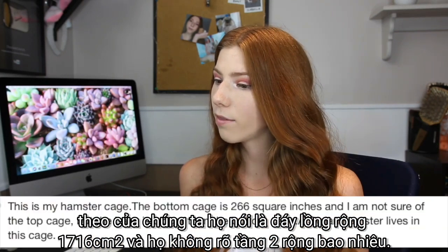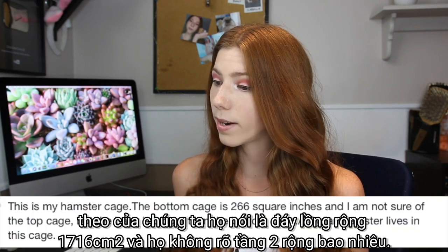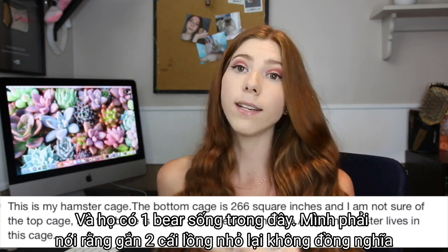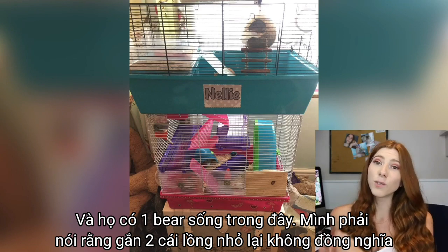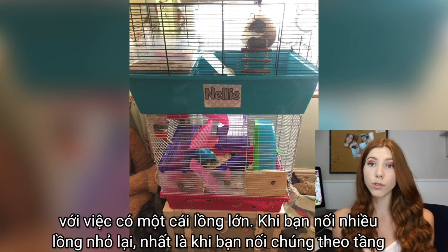The next cage we have here, they said the bottom cage is 266 square inches of floor space, and they're not sure how big the top cage is, and they have a Syrian living in this cage. I do have to point out that attaching two small cages together just isn't the same as having one large cage.